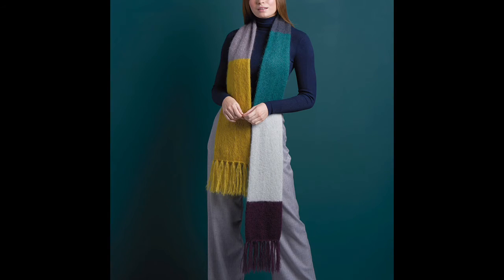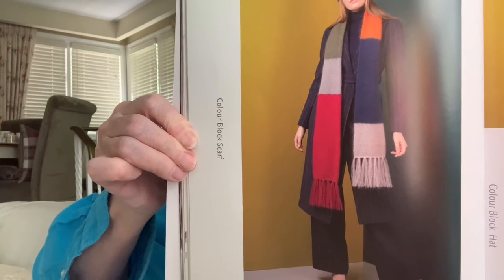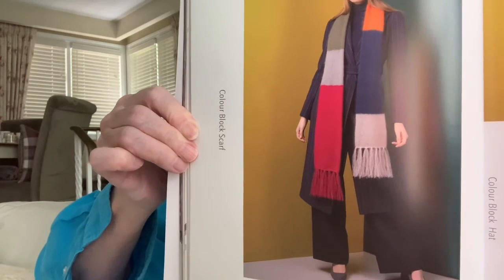This beautiful color block scarf would be great. It uses six shades of Kidsilk Haze, and there are two versions shown. One shows the yarns being held double for a firmer, denser fabric, and the other uses the Kidsilk Haze held singly. Finished off with tassels.